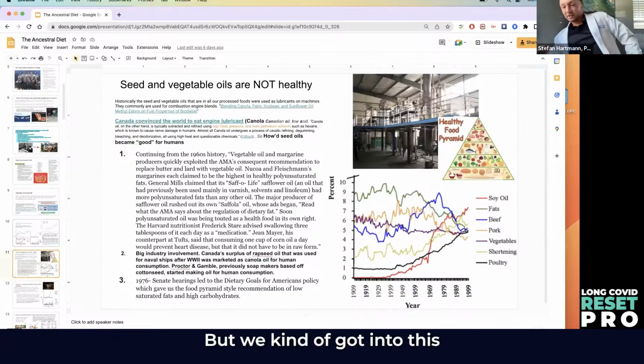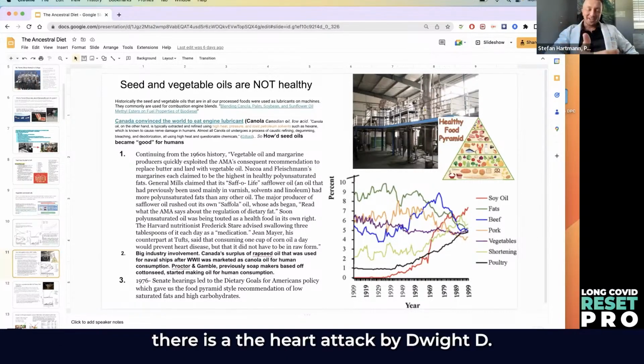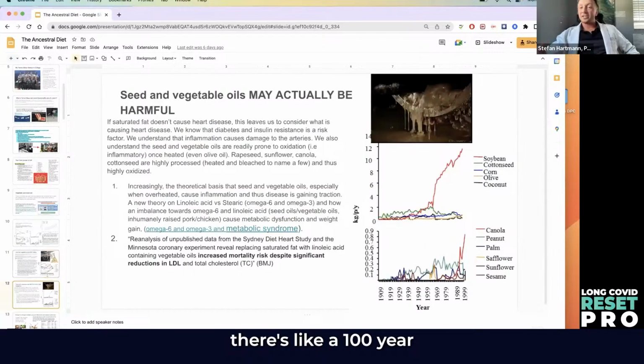But we kind of got into this whole mess of the seed oils and the healthy food pyramid. It started in the 1960s when vegetable oil and margarine producers exploited the AMA's consequent recommendation to replace butter and lard with vegetable oil. And there was a lot of momentum behind this. The history is kind of interesting. There was the heart attack of Dwight D. Eisenhower that kind of put it into a media sensation of what's causing heart attacks. And then there were some studies that we'll see a little bit later that kind of misrepresented saturated fat and the associations with heart disease. So there's like 100-year momentum behind this.